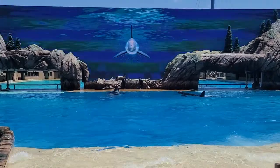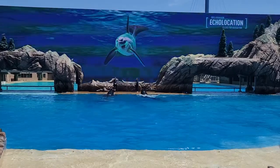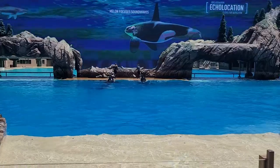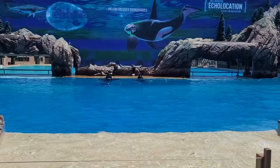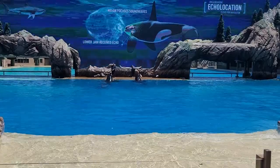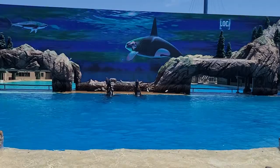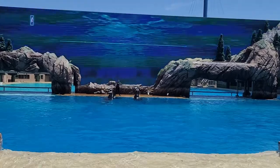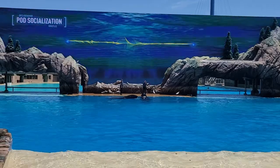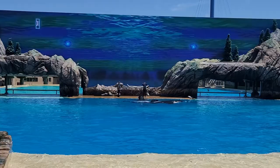As they live and work as a group, orcas need to communicate with sounds and body language. Orcas use clicks for echolocation or navigation. Whistles to socialize in the pod. And calls for group coordination and hunting.